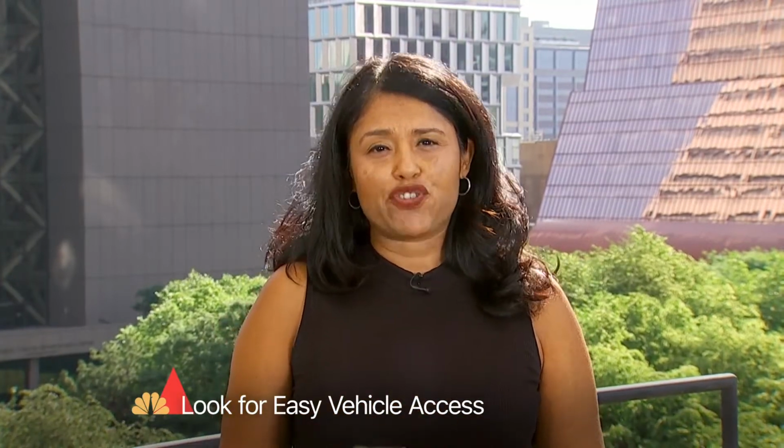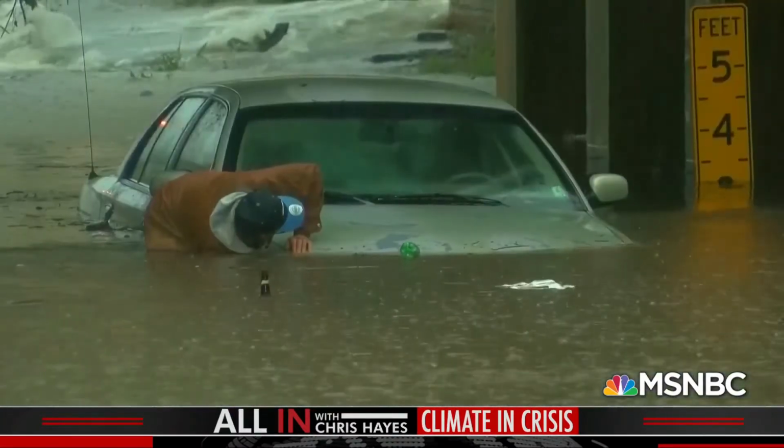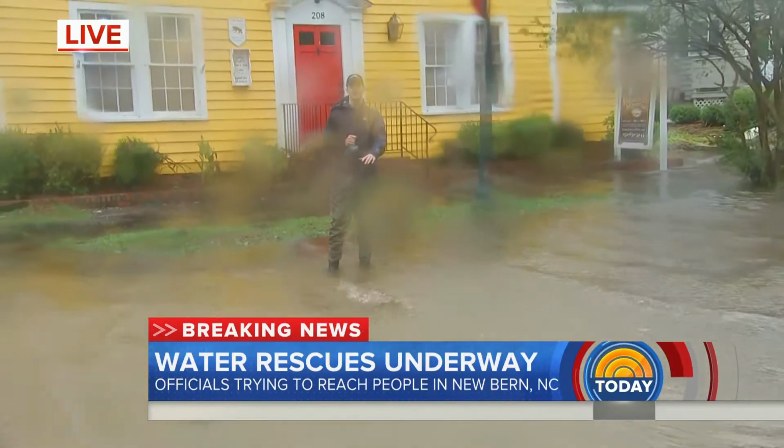I tend to look for locations with easy vehicle entry and exit options in the event of an emergency. You don't want to get trapped in by other vehicles or be too close to an impending disaster, like a flood, for example, where the water might eventually rise up to your live location.